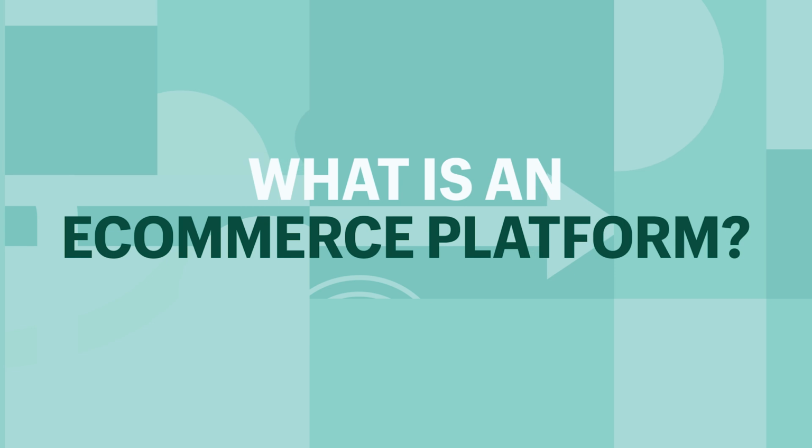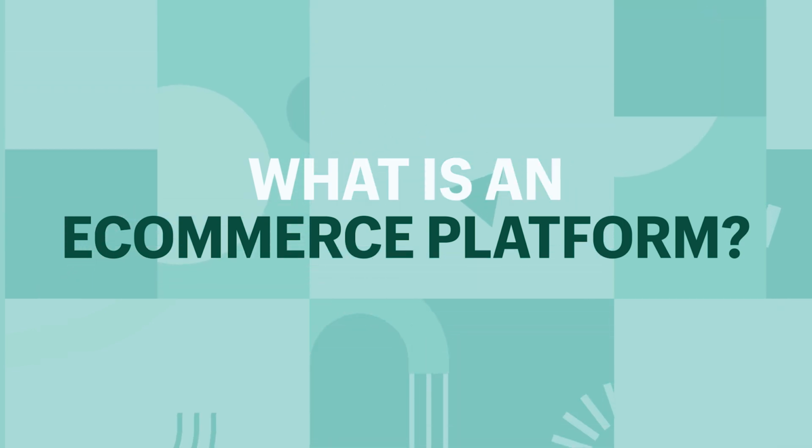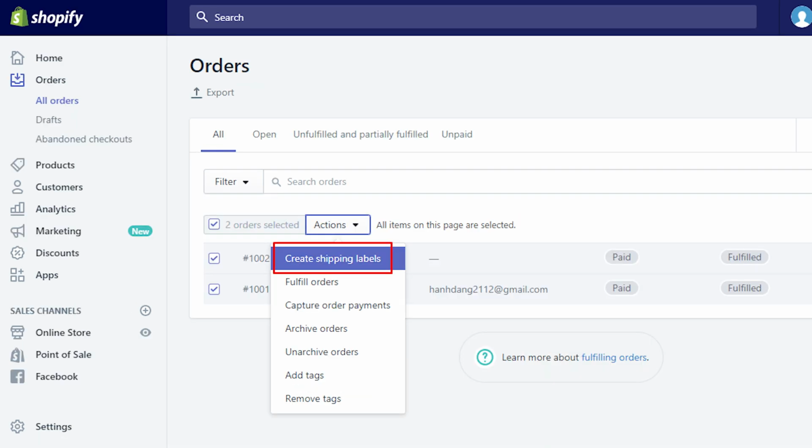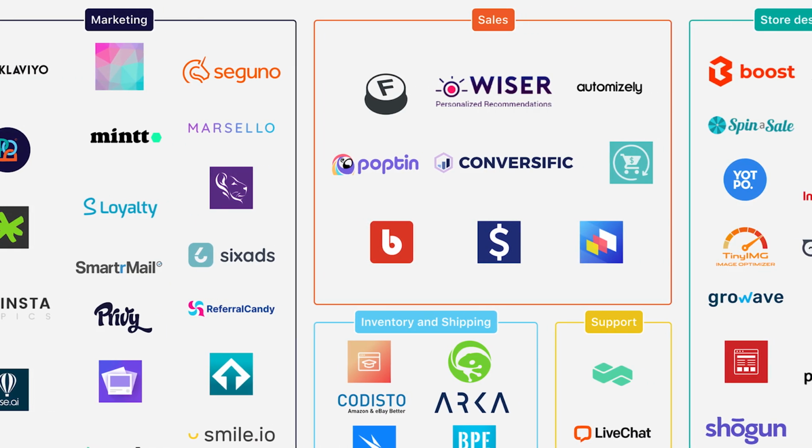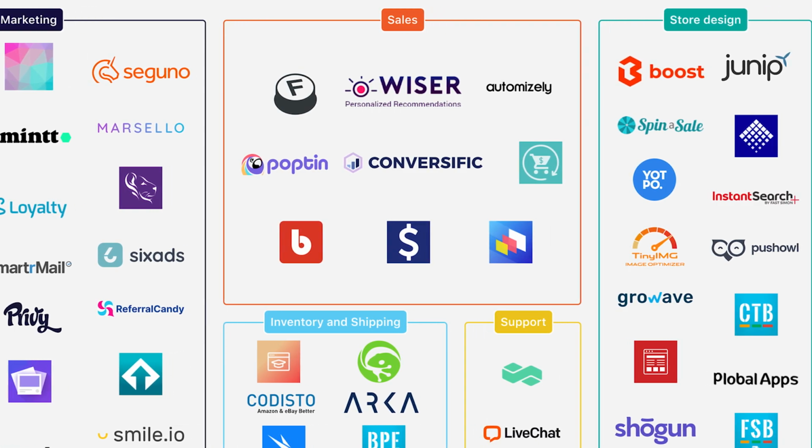So first of all, it's important that we understand what an e-commerce platform is and what it can do for us. In a nutshell, your e-commerce platform is how you sell your products to your customers. But it doesn't stop there because a good system will also help you do things like manage inventory, print your shipping labels, or create a beautiful storefront. And of course, you need it to be able to integrate with other tools you're using in your business, like your email marketing platform. Basically, your e-commerce platform is the make or break factor in the success of your business if you're a product-based entrepreneur.